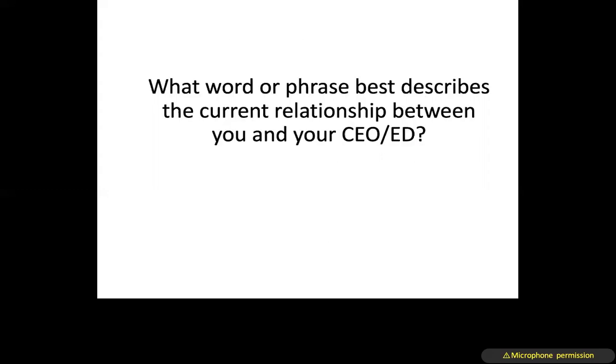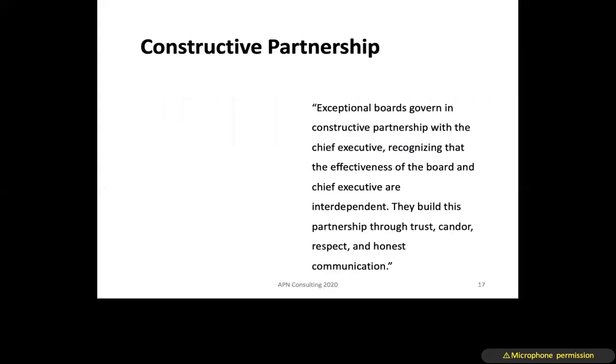One of the other things I will say is, typically one of the ways to avoid this bad relationship is to make sure that just because I'm the largest donor or I have the biggest voice doesn't mean that I'm the best person to be the board chair. So you need to be strategic as you do your board succession and think about who's going to be the next board chair and the board chair after that. So again, it's a constructive partnership of chief executive and board chair working together, with a lot of respect and trust and honesty.